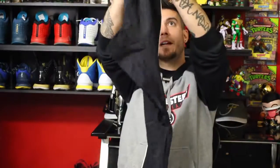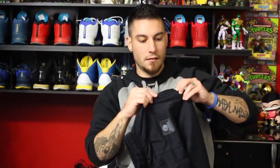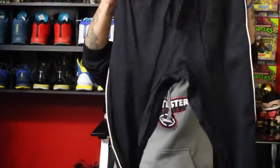Oh snap, track pants on point. These are track pants. Got that elastic bottom, white piping down the side, and there's a patch here. It says made men only. There's also a patch on the butt right there that says Cousins Brand. I think that's sick. And the logo patch right there above the left pocket. Really dope stuff. I think this is part of their new apparel lineup, so these items may or may not be available already.